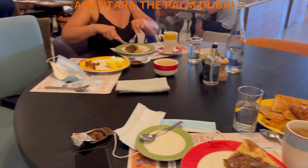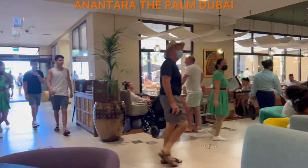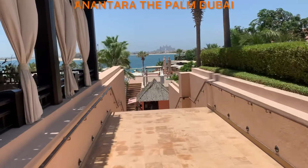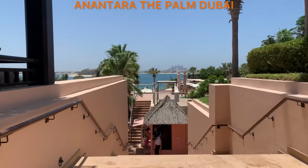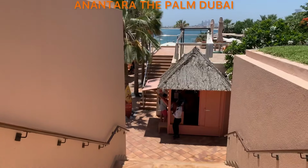So the price of the breakfast is 140 dirhams. It's less than in other hotels that I have already checked, which is Sofitel and Waldorf. Sofitel price is 155 and Waldorf is 170 dirhams. With my Privilee discount, I'm getting 25% off or 20% off. So it's 105 dirhams.